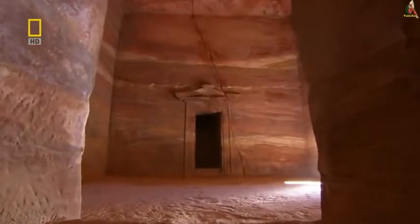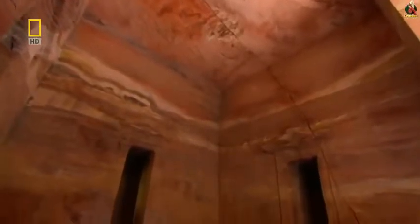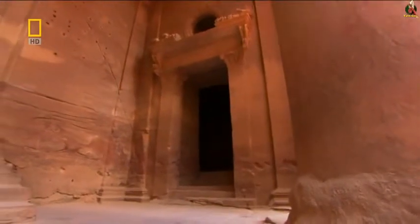But the simplicity of the interior space gave archaeologists no clues to the Khazne's religious function. There have been quite a lot of speculations about what this has been. Was it a temple? But it does not have the correct divisions for a temple. Another one is a tomb. But again, there are no signs of burials in there. The interior has no trace of a burial, no sarcophagus, no plinth where one would have stood. Without any signs of a body, it could not be a tomb.